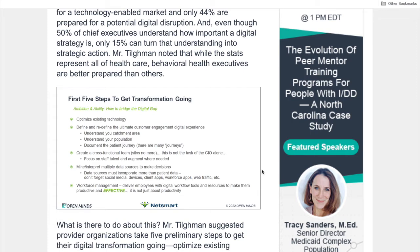Mine and interpret multiple data sources to make decisions. Data sources must incorporate more than just patient data. Don't forget social media, devices, client apps, workforce apps, web traffic, etc. Workforce management: deliver employees with digital workflow tools and resources to make them productive and effective. Week in and week out, we continue to go over these tools. Please ask more questions about how it can help your agency.